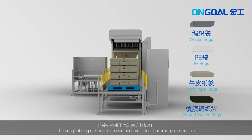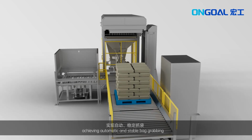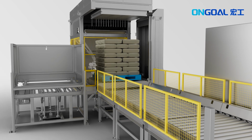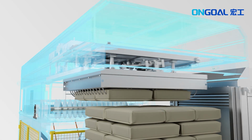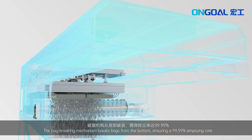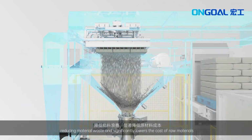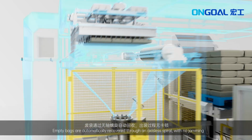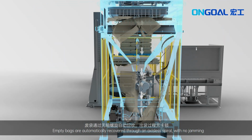Bag wrapping uses a pneumatic 4-bar linkage mechanism and adapts to various types of packing bags, achieving automatic and stable grabbing. Break back from the bottom, ensuring a 99.99% emptying rate, reducing material waste and the cost of raw materials. Empty bags are automatically recovered through an axis-less spiral with no jamming.